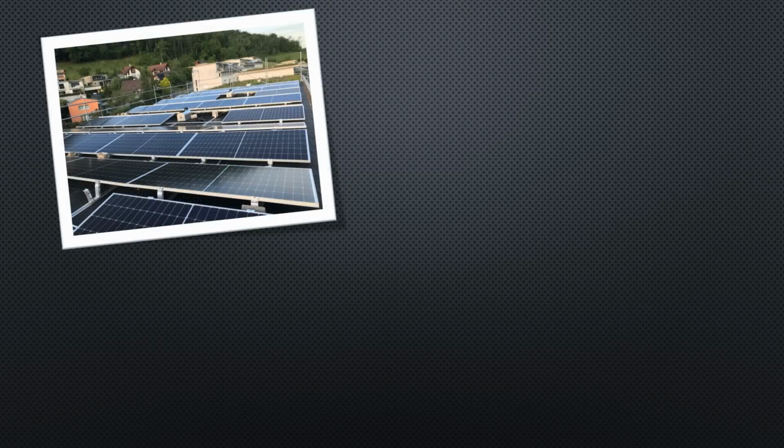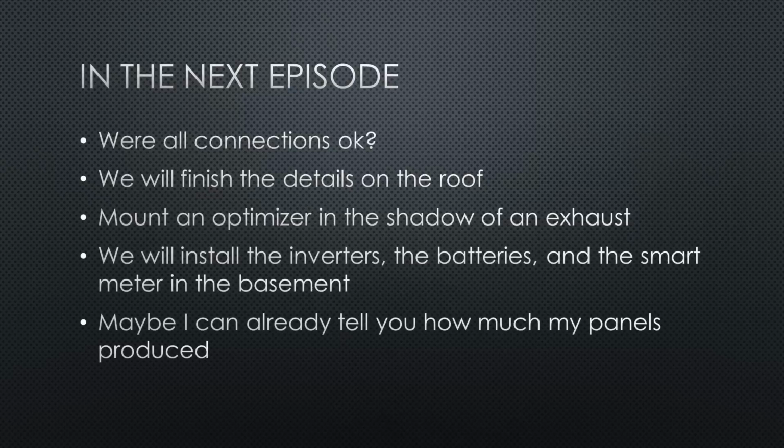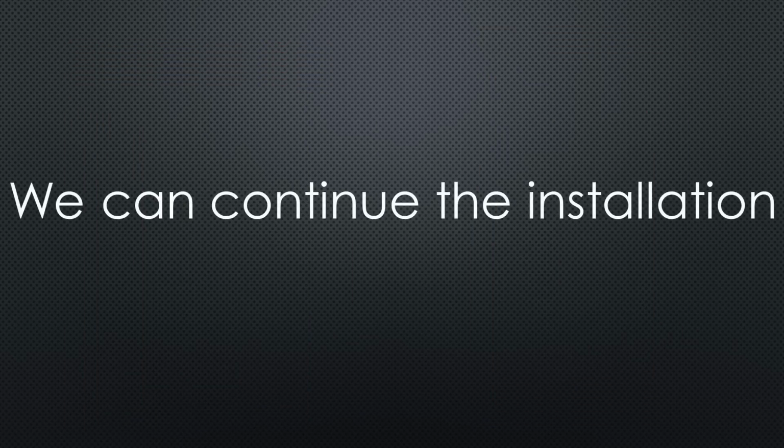Before the summer break I left you with unconnected solar panels, a pregnant neighbor, many empty beer bottles and a to-do list. So first things first. We now have one more energy consumer because our neighbor's girl was born. And yes, all connections on the roof were okay, and the panels produced the anticipated voltages. So we can go on with the installation in the basement.